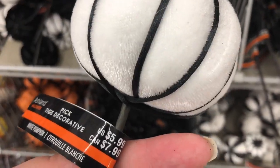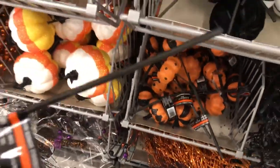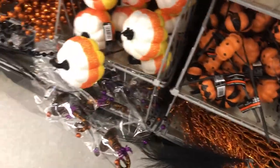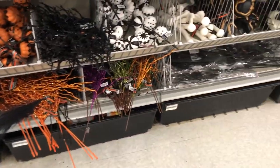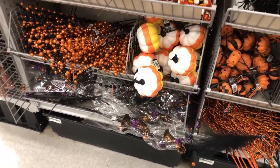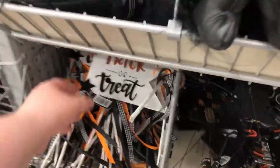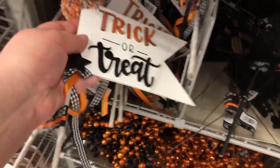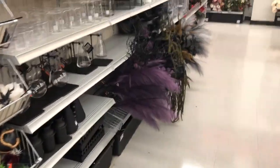They were soft. $5.99 US. Looking at the trick or treat sign. Well, it's got a little cheerleader pom-pom on the top for some reason, but I don't know. I think wreaths are really cool. I love the ones that people make. People get really creative with them, especially if you could do it well. I know they're not easy, but you could sell them.